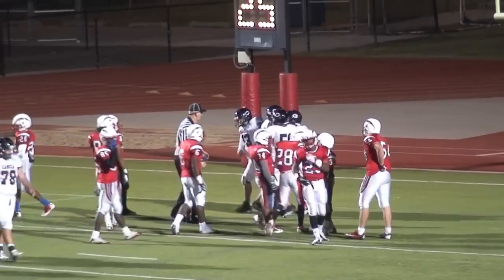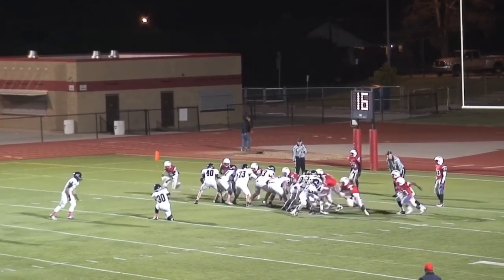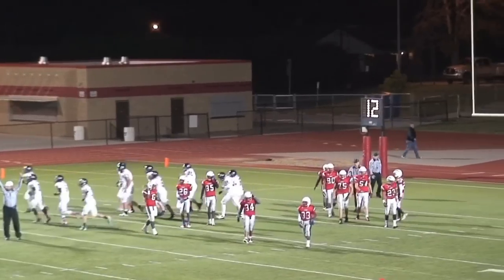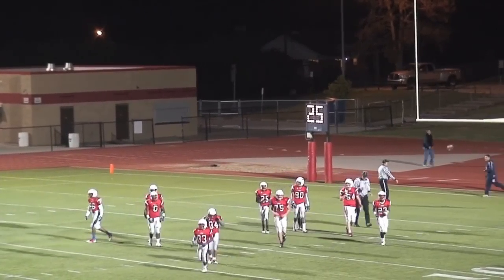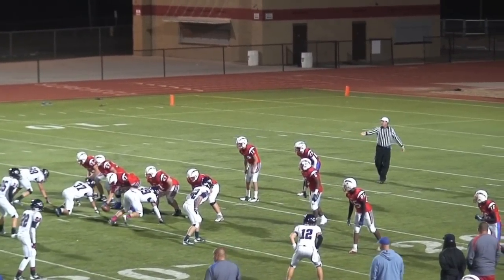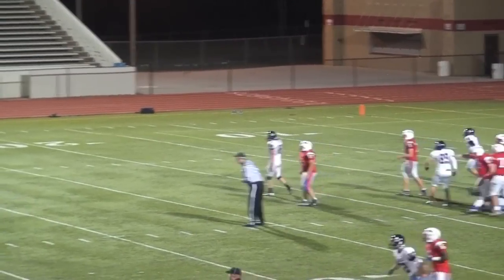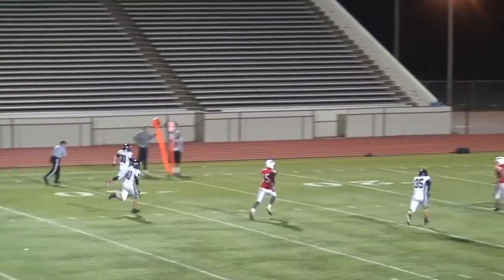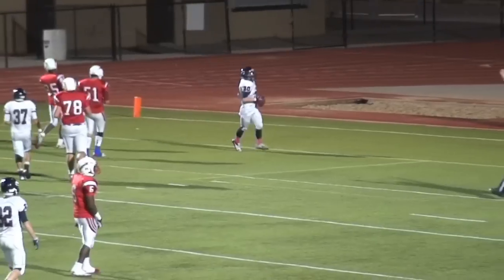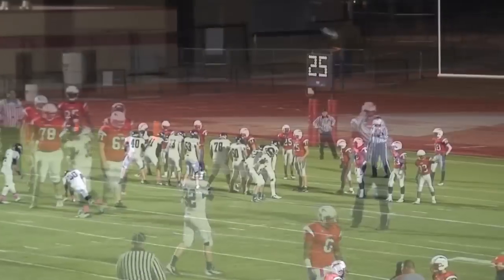All right, way to go. Bloomfield on for the PAT. It's good. All right. Cascia 20, Memorial 14. There we go. Could be the last play of the game or half. Oh, intercepted by Field. I think he can score. He scores. Cascia Hall. 27-14.